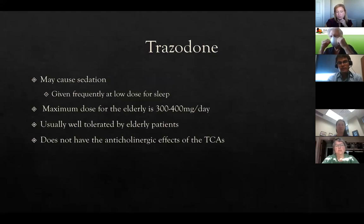Trazodone. The psychiatrist that Robin and I work with doesn't like trazodone. He doesn't feel like it works very well. I have better success with it helping with sleep. It can cause sedation, as we talked about, at lower doses for sleep. Mostly if you're talking about depression, the doses for trazodone were titrated up pretty high, and you do have to dose reduce a little bit in the elderly, so 300 to 400 milligrams per day is the max dose. It's usually fairly well tolerated by the elderly, so not probably a bad drug to use. Again, I don't often use it too much for depression.